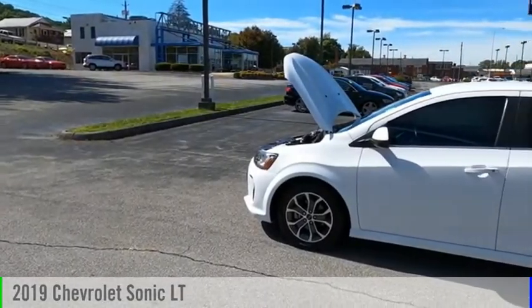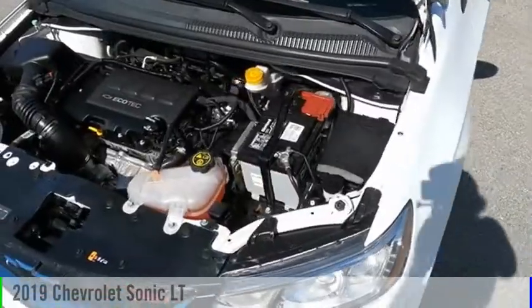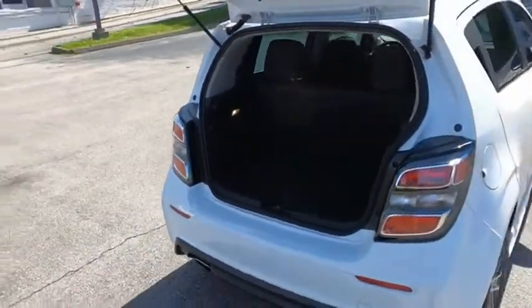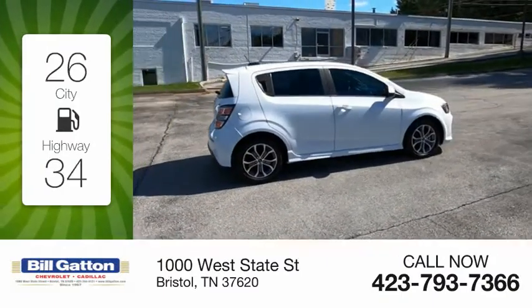Looking for the right vehicle? Check out the 2019 Sonic. This vehicle is powered by a front-wheel drive, 4-cylinder, 1.4-liter engine, and comes with a 6-speed automatic transmission. Great fuel efficiency saves you money by requiring fewer trips to the gas station.